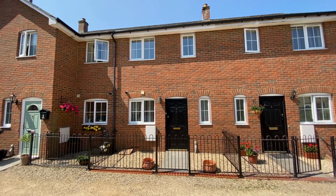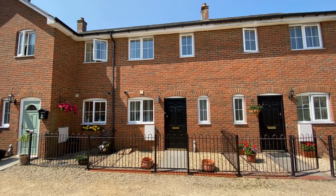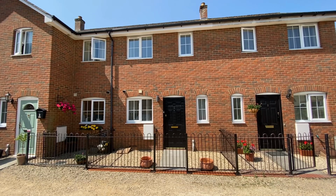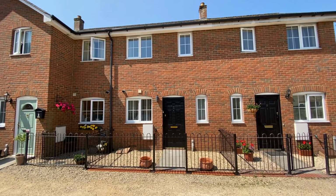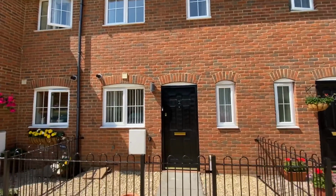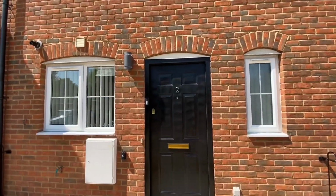Today we are looking at a two-bedroom modern property. The accommodation has just been refurbished and includes a newly fitted kitchen, redecoration throughout, and new floor coverings. The property also benefits from gas central heating and double glazing.